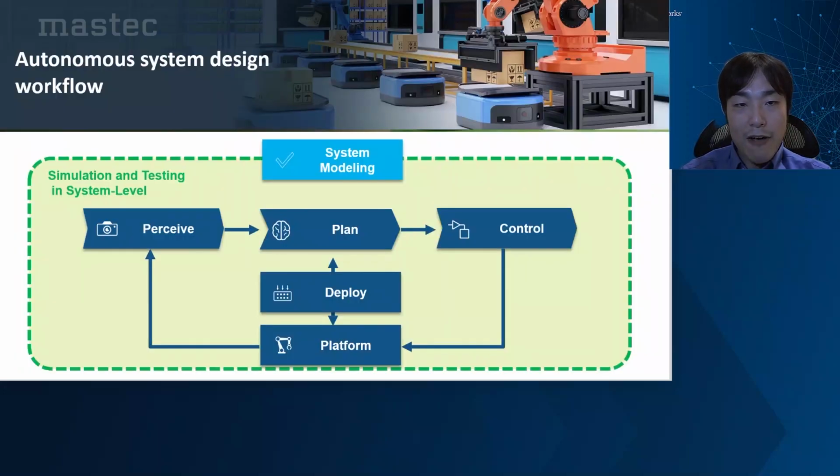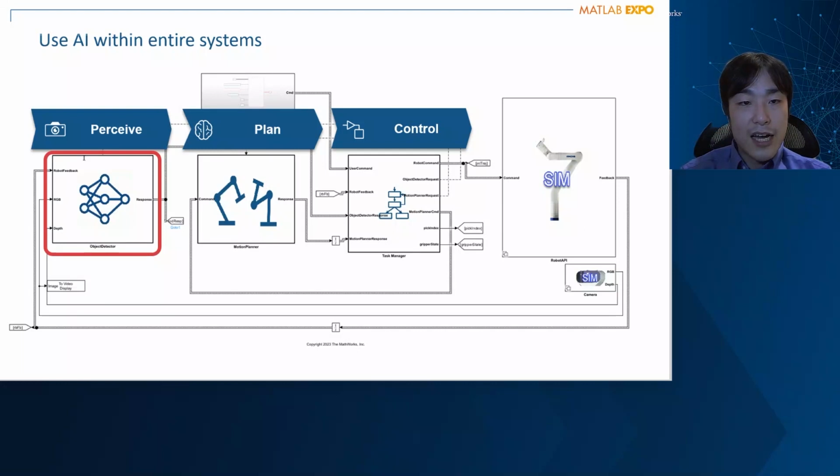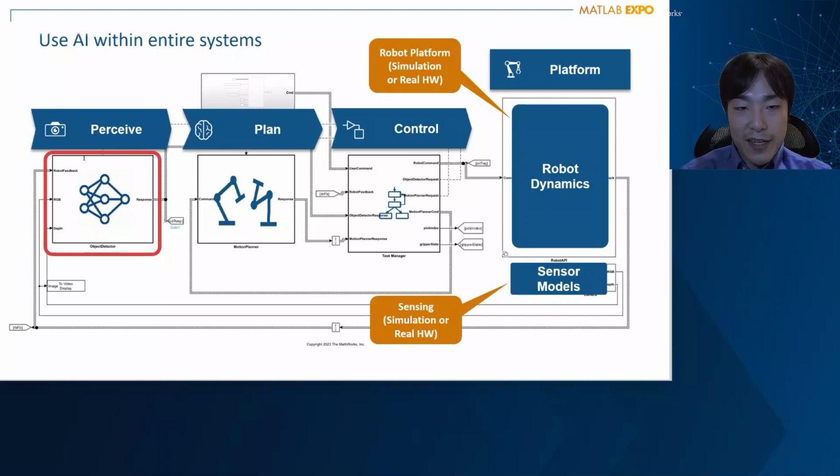Now, I will discuss how AI can be used as part of the entire robot application. Looking at the overall system, AI is often part of a larger system. You can have each functional component of perception, planning, and control as autonomous algorithms. And you can also integrate them into a robot platform, which includes robot dynamics and sensor models. Sensing and the robot API can be either real hardware or simulation models. With a model-based design approach, the model can continue to evolve, and you can scale this model for different applications as necessary.